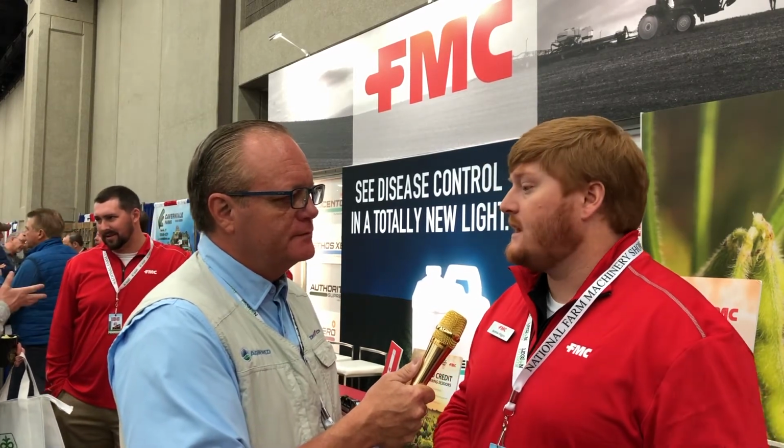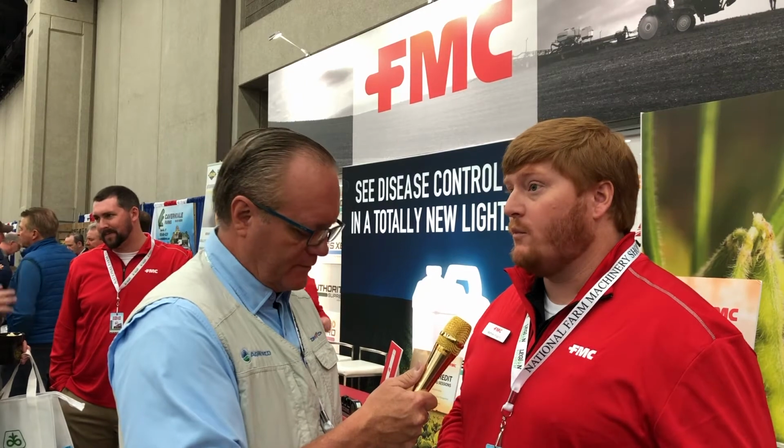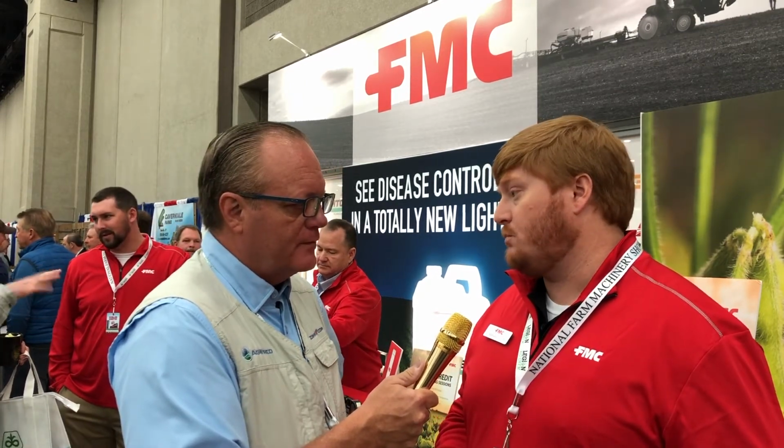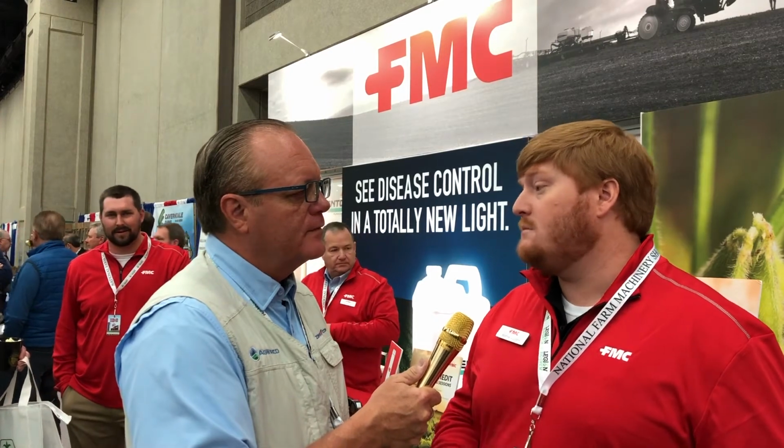Right, so I think a perfect example of that would be Authority Supreme. That's a new product we have from FMC this year. Had a lot of success with it, and really what we're driving home, Chuck, is that this is two modes of action in this premix herbicide, but they're two modes of action with activity on our key weeds.